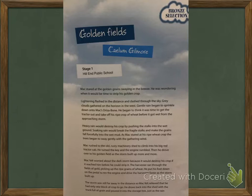Max stared at the golden grains swaying in the breeze. He was wondering when it would be time to strip his golden crop. Lightning flashed in the distance and dashed through the sky. Grey clouds gathered on the horizon in the west. Gentle rain began to sprinkle down onto Max Dryzerbone. He began to think it was time to get the tractor out and take off his ripe crop of wheat before it got wet from the approaching storm.